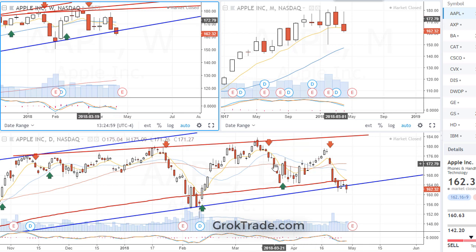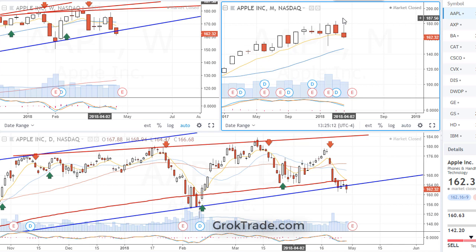We broke even on that one. But now, if we sold it at 172, now it's at 162, so 10 points on that sell. Wow, and look at the monthly. The month's not over yet, so I can't put a sell on it, but that's getting ready to get a monthly sell too on Apple.